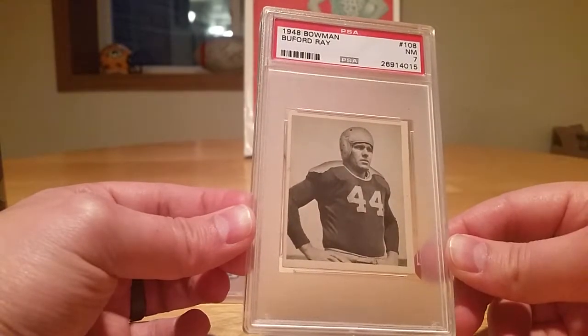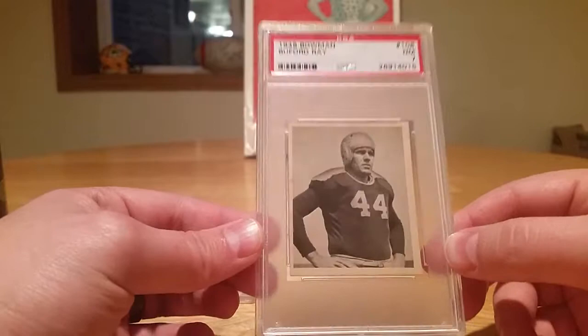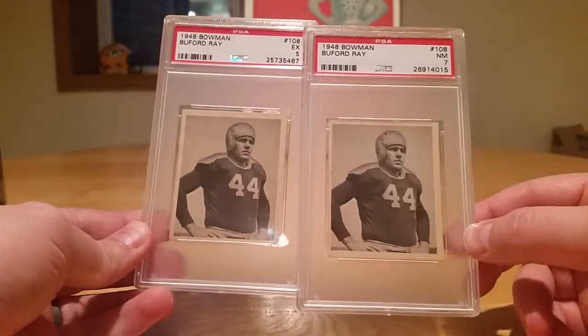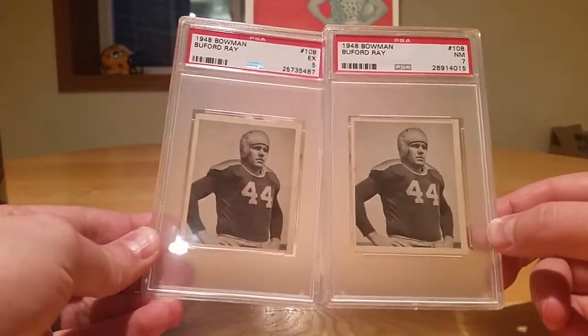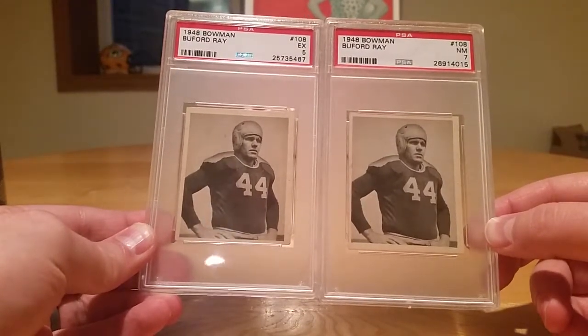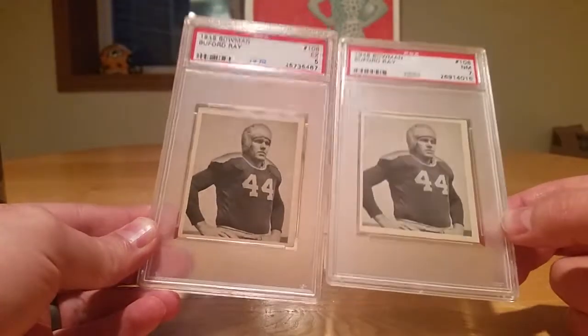That's the last time that one of these has been sold. Was 2012 before I bought this one in the spring of this year. So anytime I see one of these, I try to jump after it. I still might work out a deal for Troy with the one on the left, or I might just keep it. I don't know yet. It's such a rare card that I don't mind having a couple of them if I can. They just don't exist out there.